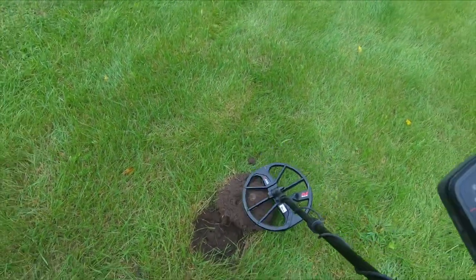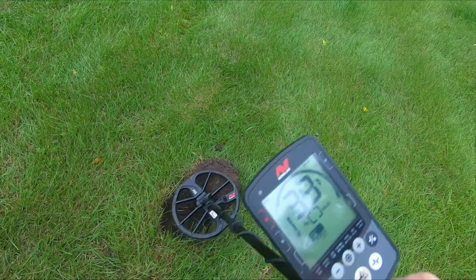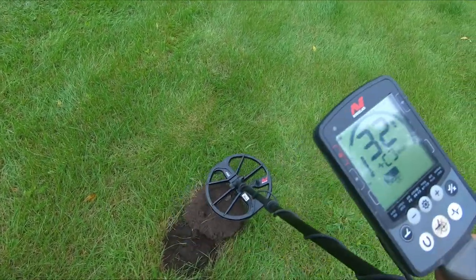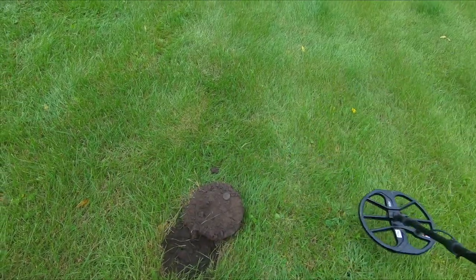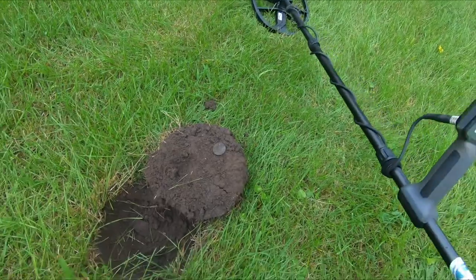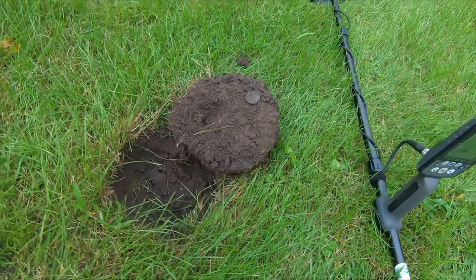To show you this here. So I finally found a half dollar. Unfortunately, it's not silver, but it does give a 32, 33 reading. So that's a pretty good find. That's a first half dollar for me, actually, but too bad it's not silver.